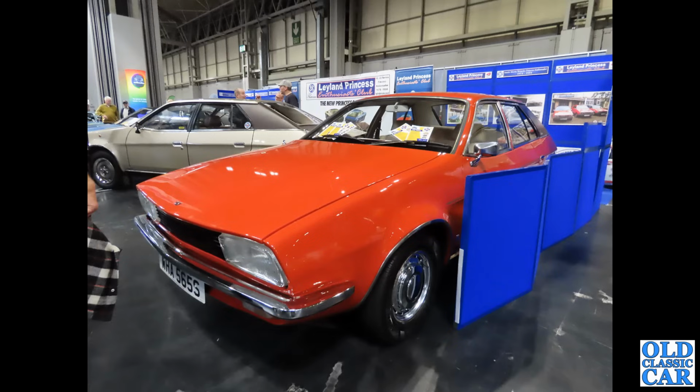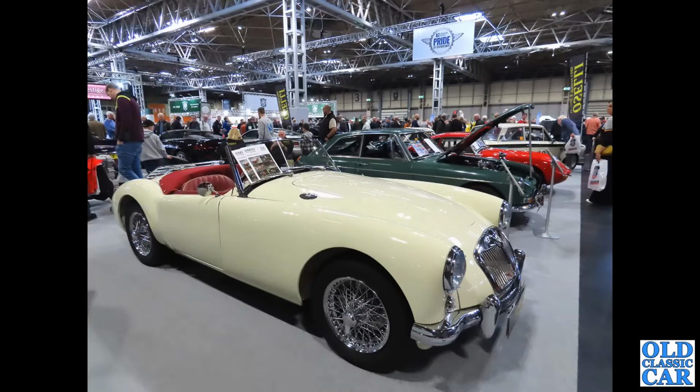Okay, Leyland Princess time. There were several Princesses on display, and here are two of them on the Leyland Princess Enthusiasts Club stand at the NEC. And as I said before, the dedication that people have to put into these cars and bring these cars to display them here for several days at the NEC is really to be commended.